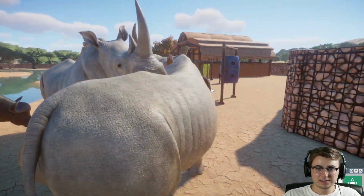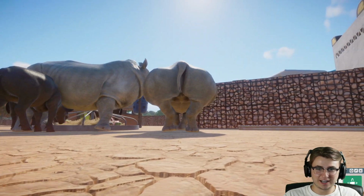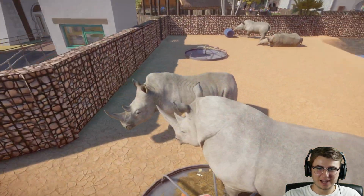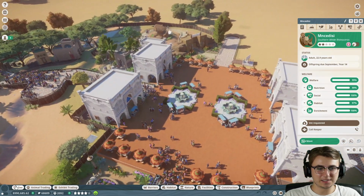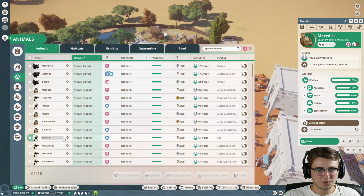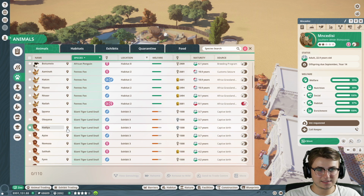And then our southern rhinos. Wow, that was a great shot, huh? Our southern rhinos are about to mate. Dang, things are just taking off here. But anyways, back to the task at hand. We wanted to take a look at those meerkats.